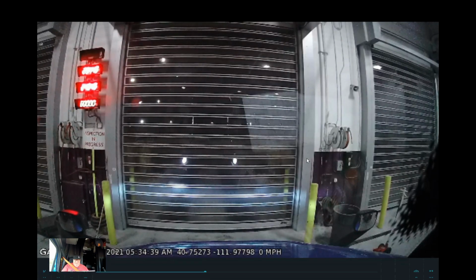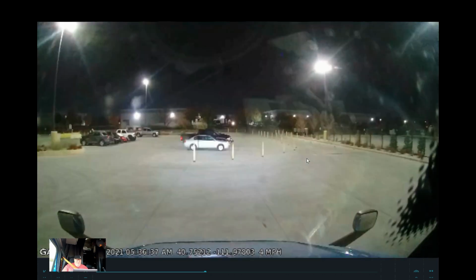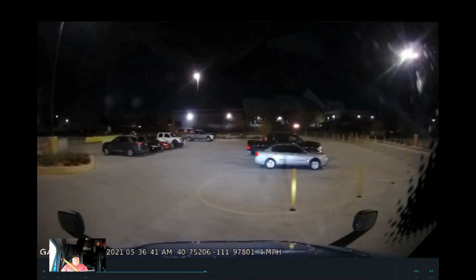Okay, it should be coming now. Right, so here we go. The door is up. Off to the races we go. Now, when I go out here, I don't know what happened, but going from light to dark, the camera spazzed.